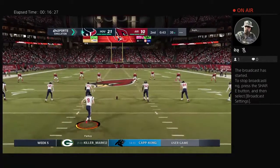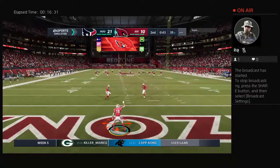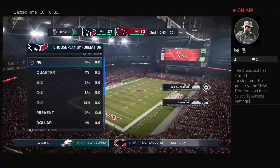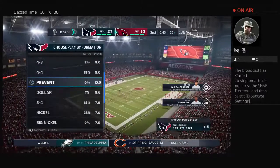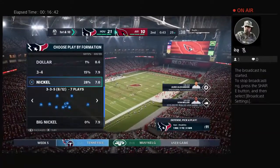Now after the score, it's Parkey on to kick it away. And no return on this one as the fair catch is signaled for and taken. The Cardinals take over 1st and 10 at their own 25-yard line.